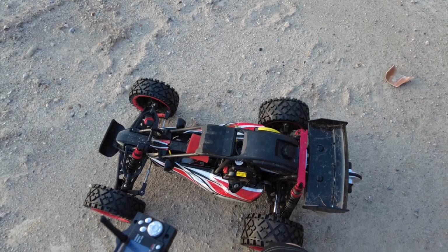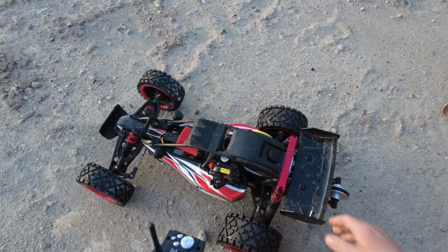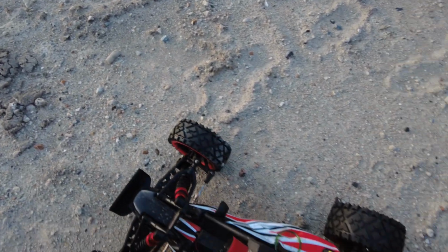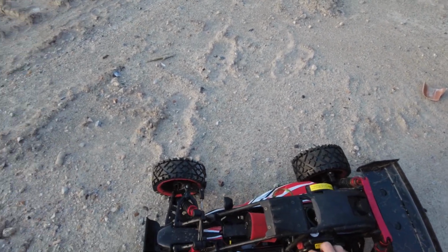Right, turn on the old transmitter. Yep. We got movement, we got throttle, and we got brakes. Everybody should be happy with that. There's no reason not to be happy with that. Bit of primage. So we'll see if she'll start with a couple of nice pulls, and then we'll go for a bit more.